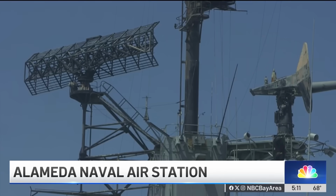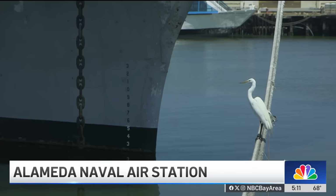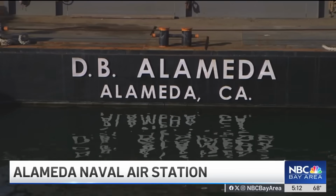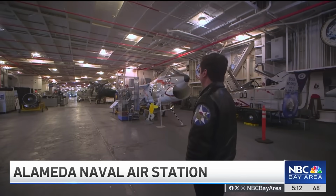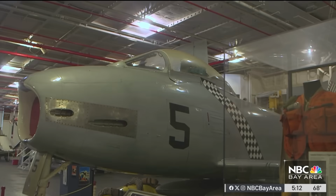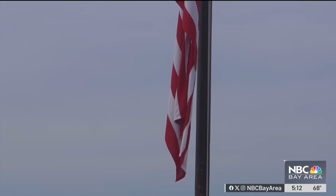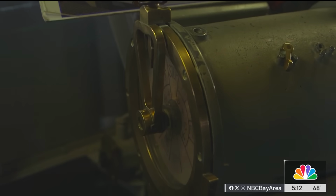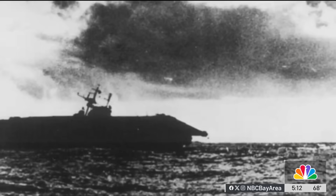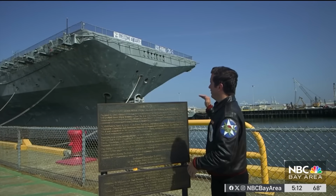When it comes to artifacts of World War II, perhaps none is larger than the USS Hornet aircraft carrier docked at Alameda's Naval Air Station. So inside the hangar bay here we have aircraft spanning from World War II, Korea, Vietnam. The Hornet was built in 1943 and served in the waning years of the war. It took the name of the original USS Hornet, sunk in battle in 1942. So this is a marker for the exact spot when the first Hornet pulled into the pier here.